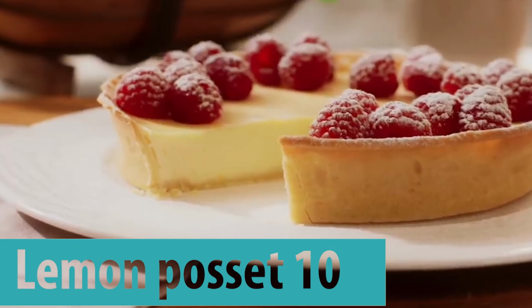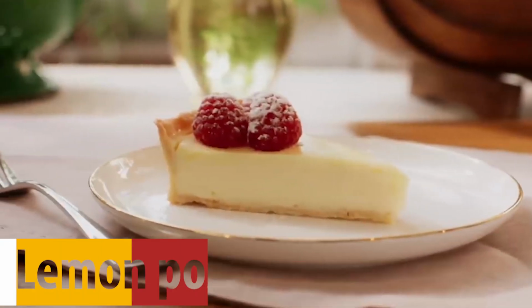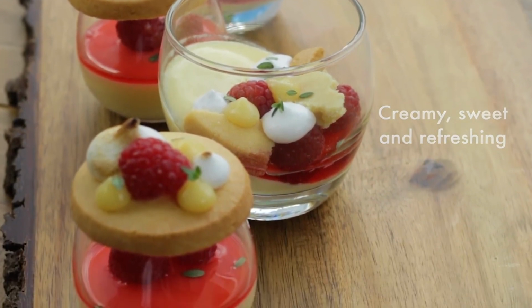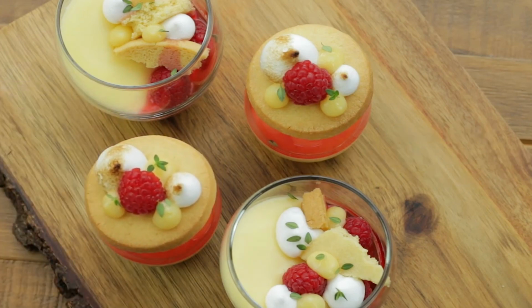Lemon posset. Lemon posset is a creamy dessert that is made with only 3 ingredients: double cream, castor sugar, and lemon juice. The cream and sugar are heated in a saucepan until boiling, and then the lemon juice is added to the mixture. After cooling, the posset is chilled in the refrigerator until it is set. It is usually served chilled, with a dollop of whipped cream or fresh berries on top.